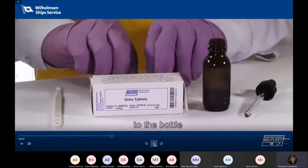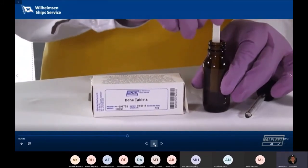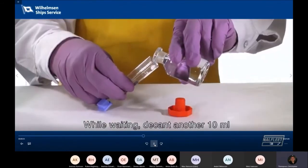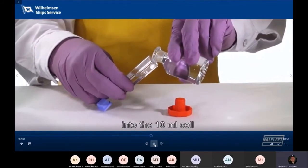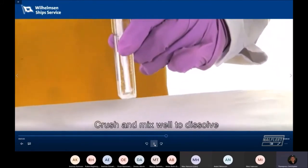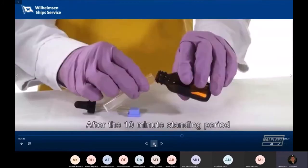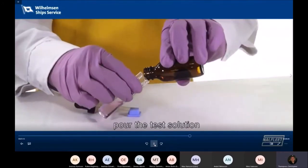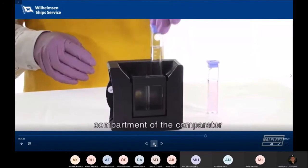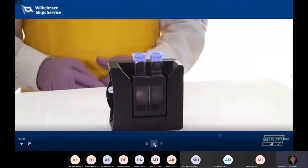So you put in 6 drops of reagent plus a tablet. Then we'll leave it for 10 minutes. Like I say, a lot of ships lose that brown bottle, so you can actually do it directly into the cell. The second cell, you're filling up with the same 10 ml of water, but only putting the tablet in here. So now you've got 2 comparators, one with 6 drops and a tablet, and one with just a tablet. Notice the color difference. One should be clear with the tablet, and the one with the drops should have a color indicator, normally pink.